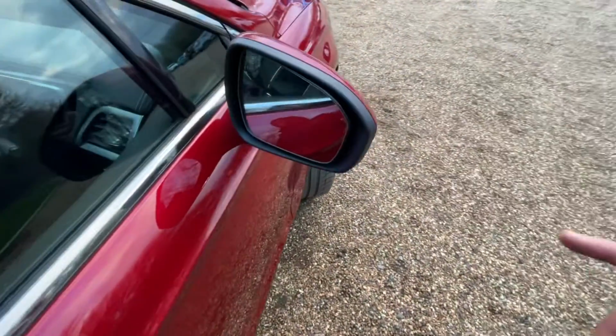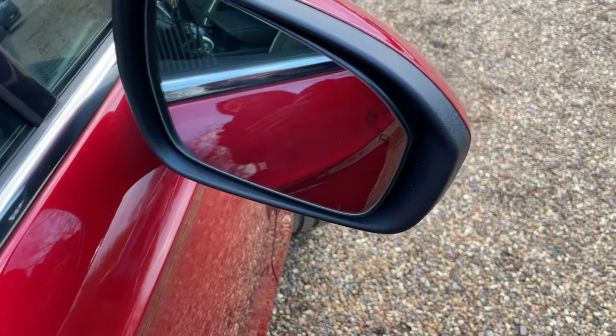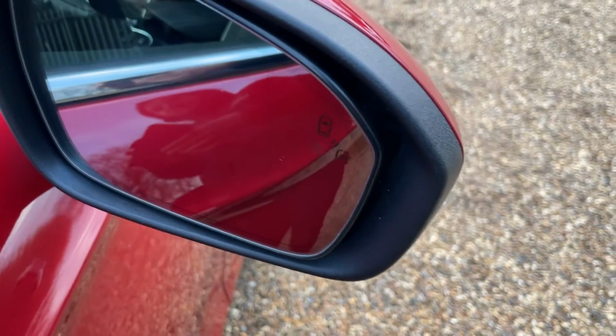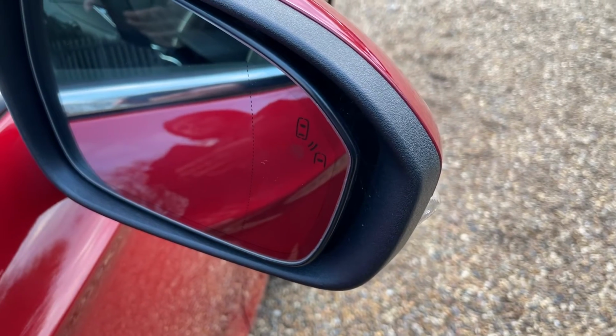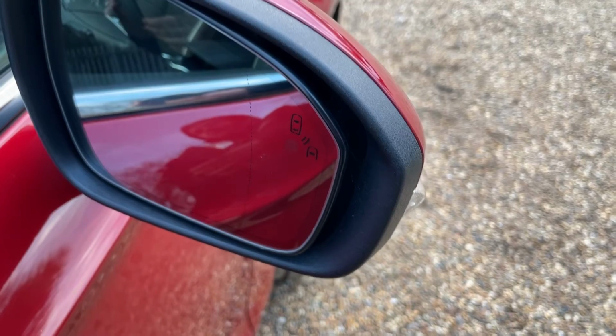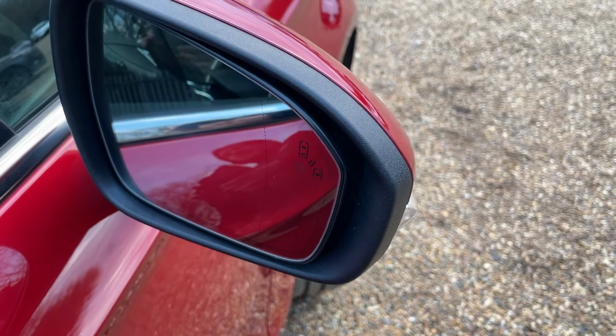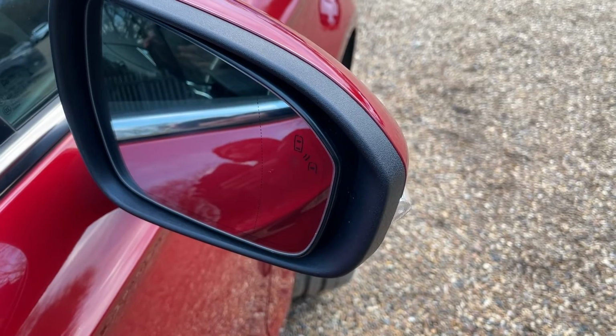So this here is an auto folding and power heated door mirror, and part of the driver assistance pack is that little image there, which is a blind spot assist monitor. Blind spot assist monitors feature in both the near side and the offside mirror, so if someone's in your blind spot you have an orange illumination to tell you it's unsafe to pull in or pull out.